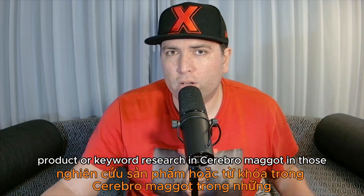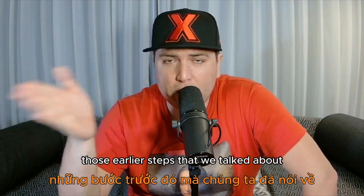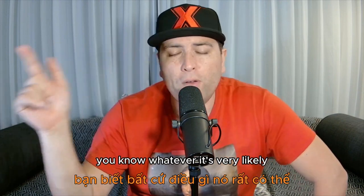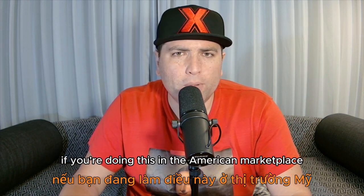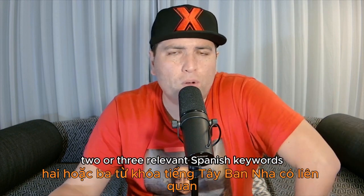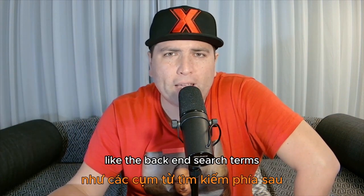Product or keyword research in Cerebro Magnet. In those earlier steps that we talked about, like steps 10 through 17 or whatever, it's very likely, if not guaranteed, that if you're doing this in the American marketplace, you found some Spanish keywords. Now, here's the thing. If you only found 2 or 3 relevant Spanish keywords that you want to be indexed for, just go ahead and throw those in the back-end search terms.